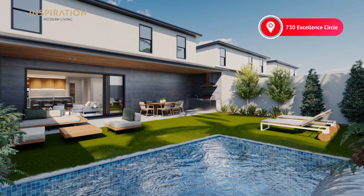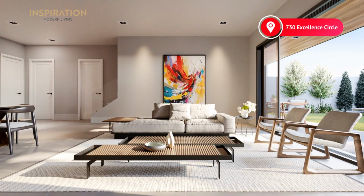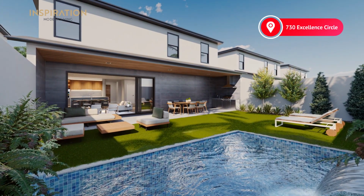Step outside through a 15-foot-wide sliding glass door to your luxury backyard oasis. With a 38-foot covered lanai, premium astroturf, and a 7-foot masonry wall, it's your own private resort.